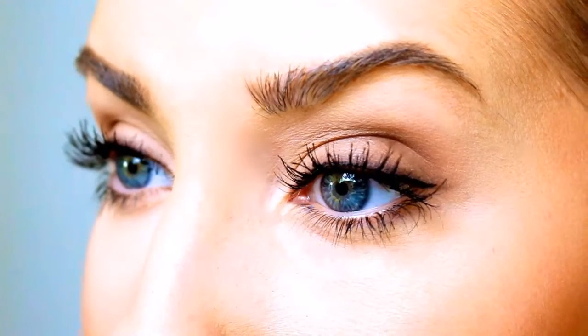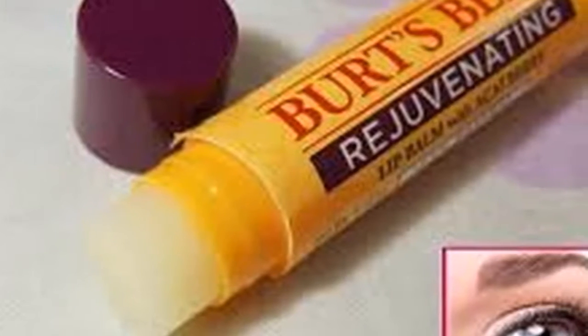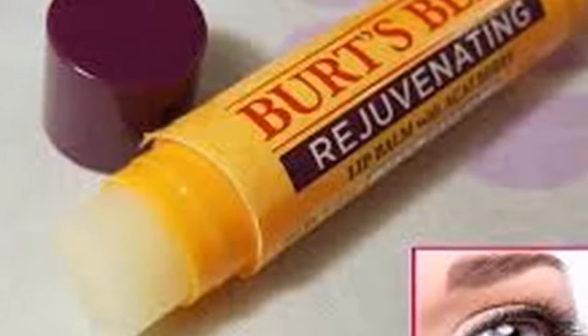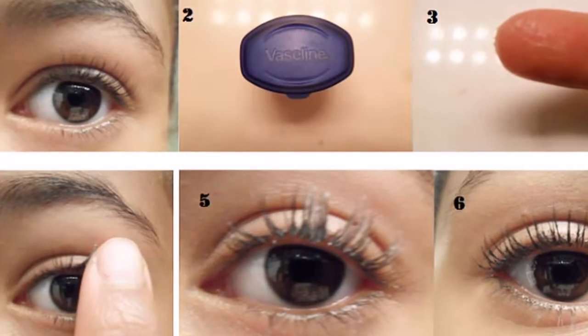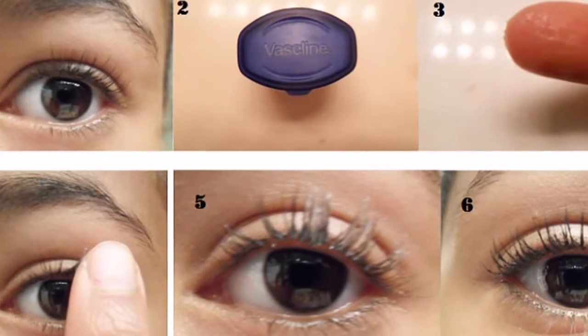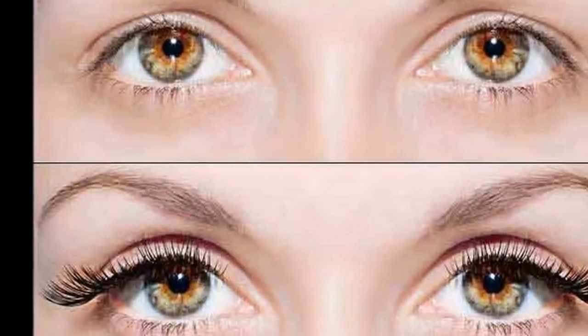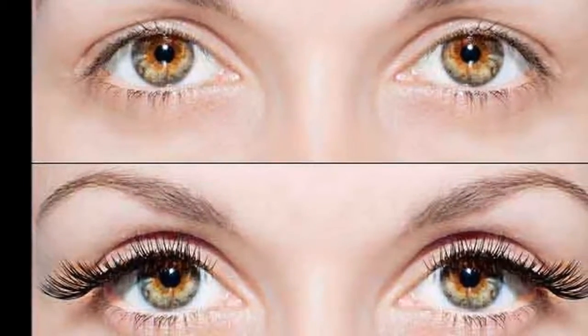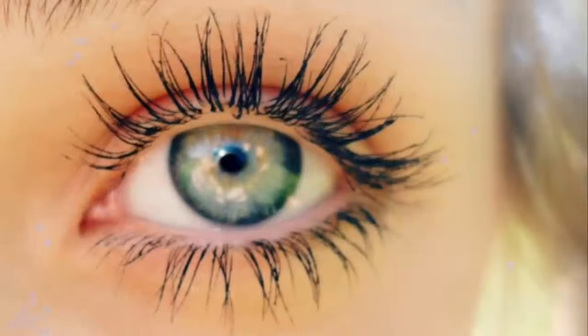Keep these facts in mind and improve your diet, because nutrition is key for the whole body, including to have better eyelashes. Take off your eyelash makeup every night, without exception, before bed. If you do not remove the makeup, it will progressively damage your eyelashes. In the morning apply a product with vitamin E on the eyelashes using a swab, before putting on your makeup.